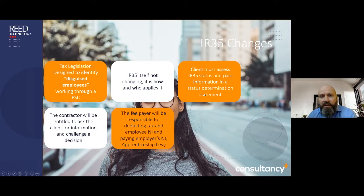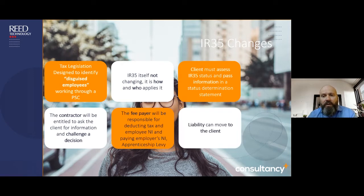And the final point is that if you get this wrong, liability can move back to the end client for the status determination. So it's really important that you're aware of what your supply chain is doing, and if you're engaging agencies, that they are applying the determination you've given them correctly. Otherwise, that liability can potentially move back to you if HMRC can't recover it from the agency. So that's just a really quick overview of the legislation.